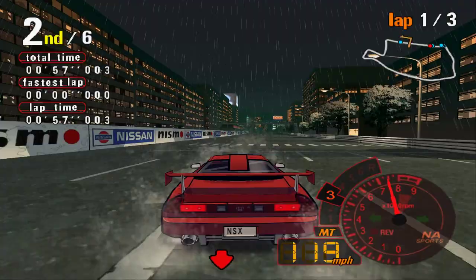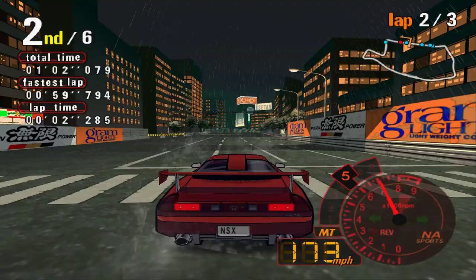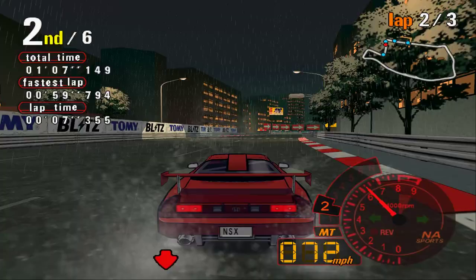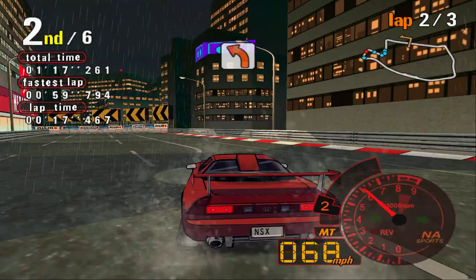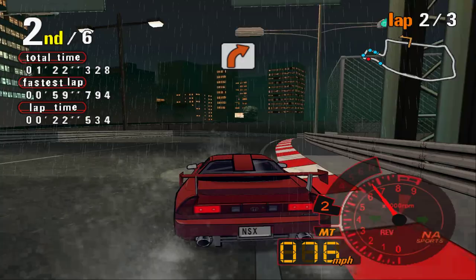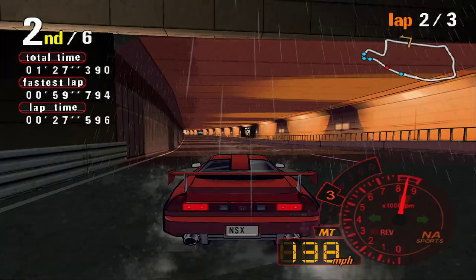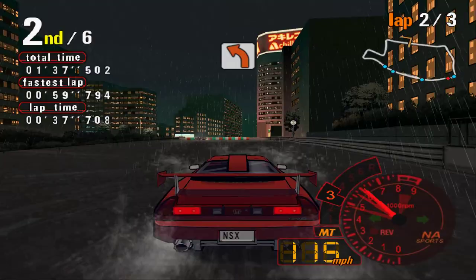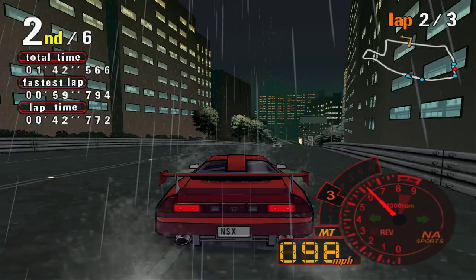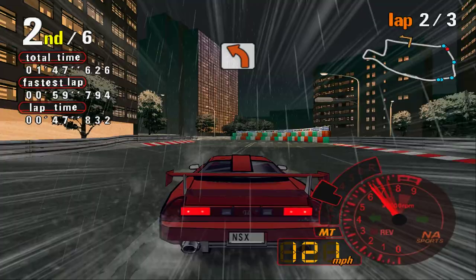Who's in first? Oh, it's a Jaguar XJ220. He's absolutely killing it. We're killing these corners, though. Go on, baby. Go on, baby. Got him. Three laps. Okay, okay. We've got this. We've just got to keep calm. Keep calm and honk the horn.